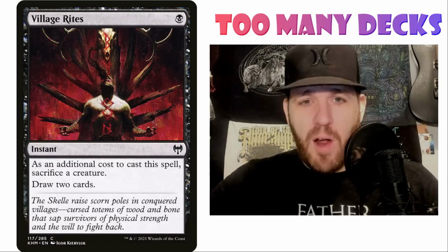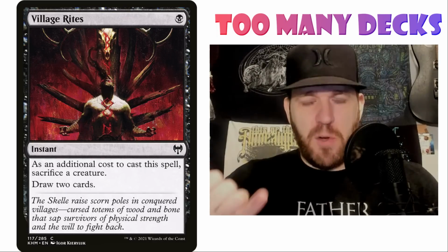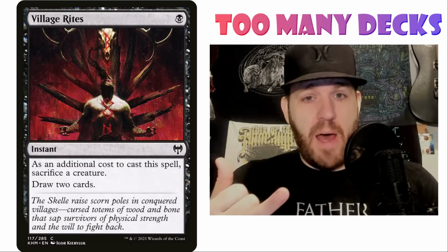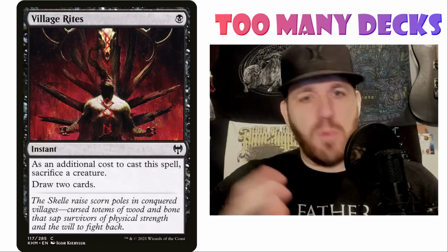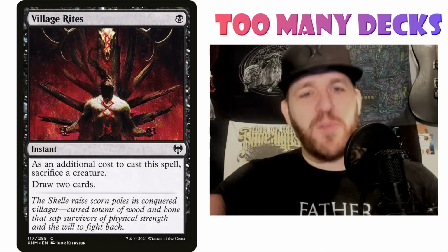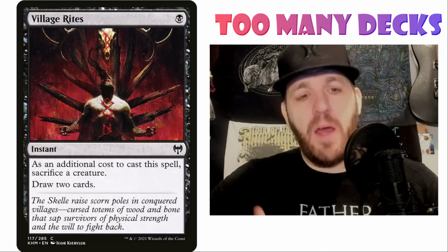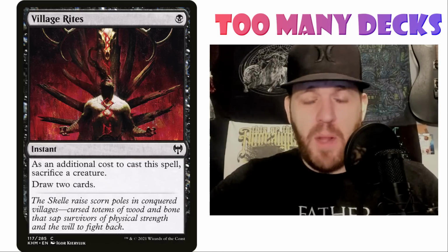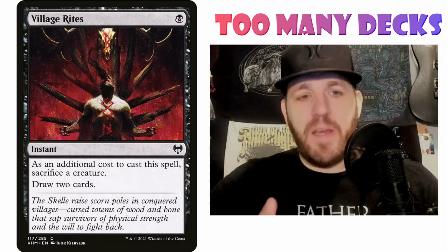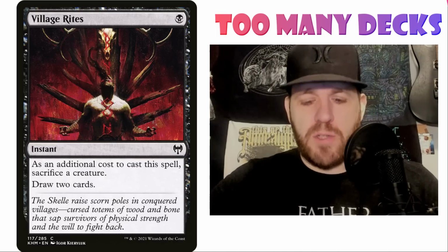Again, draw 2 cards is, I've sacrificed a creature and I've cast this spell, so that's 2 cards gone and replaced by 2 cards, right? So you're just replacing itself. You're replacing 2 cards for 2 cards, right? So you're not really up anything. If you really want to be sacrificing stuff, though, it is good. Again, I'm not saying it shouldn't be played. In certain themes, it should be played. I think it's probably played too much, though.